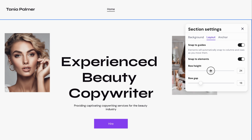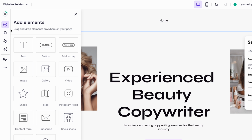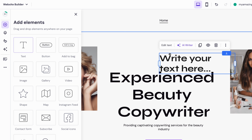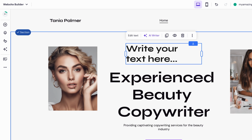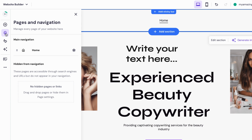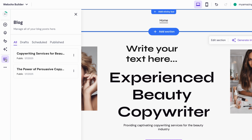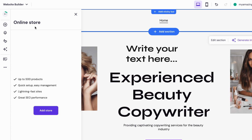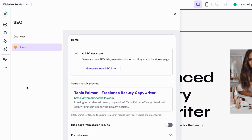Okay, so if you'd like to add a new item to the page, say a text box, a button, or embedded video, you can do that by clicking this Add Element tab on the left toolbar menu and dragging whatever you need on the website. The left side menu also contains tabs for other builder functions like pages and navigation, website styles, AI tools, blog posts, online store configuration, SEO settings, and much more. Feel free to explore them to get to know everything that you can do with our builder.